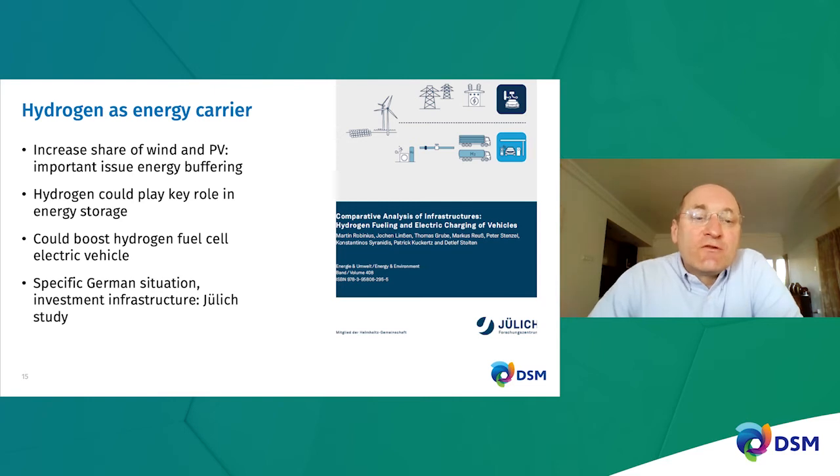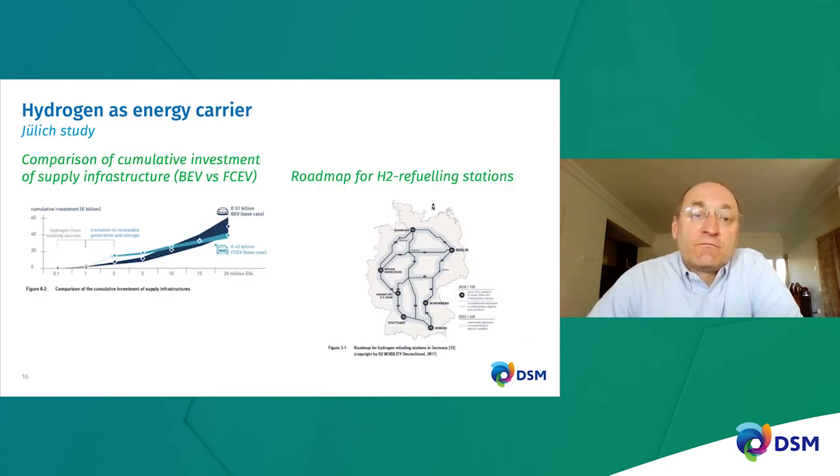For the specific German situation, there is an interesting report from the Jülich Forschungszentrum, and they investigated the consequences for the infrastructure. They made a very interesting comparison. When you look at this particular slide, in the left graph, what you see is the investment costs that you need to develop an infrastructure for fuel cell electric vehicles and for battery electric vehicles.